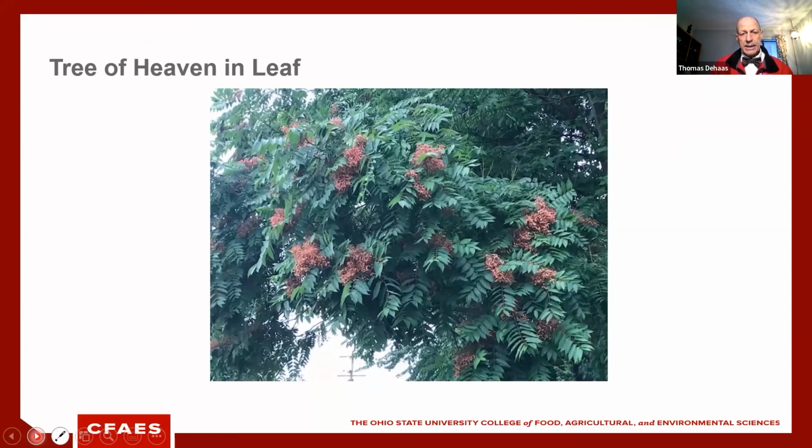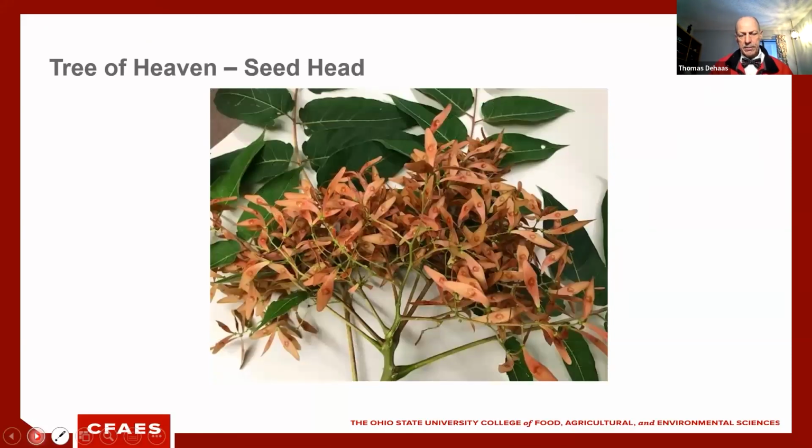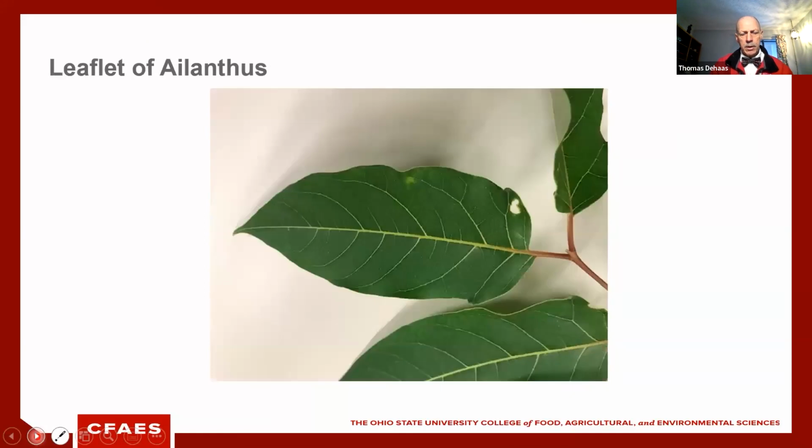In the late spring into summer, tree of heaven will form these seed pods that will be in clusters. That's what the fruit looked like pretty close up. They were samara, and they have a seed in the middle of that. Pretty prolific. And the leaflets on tree of heaven are smooth. They have a little notch down here at the bottom, 2 lobes at the bottom, but they are a smooth leaf.